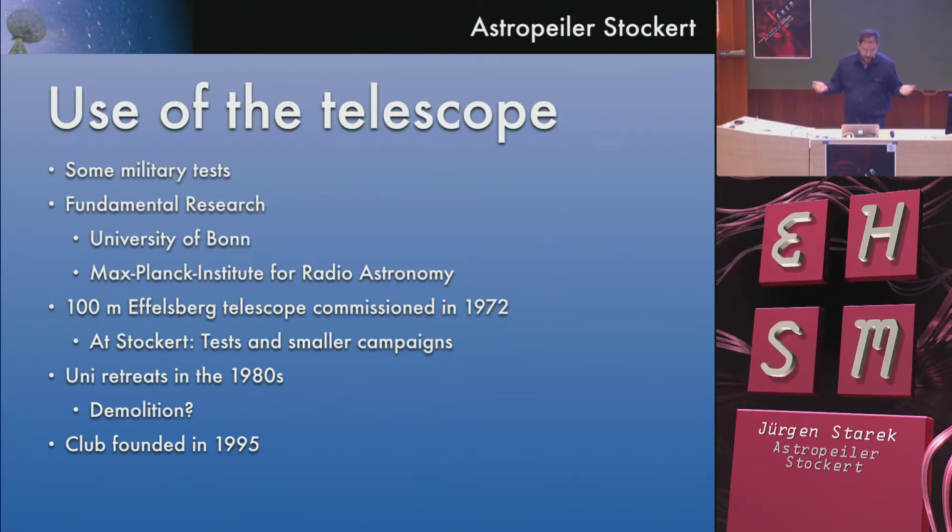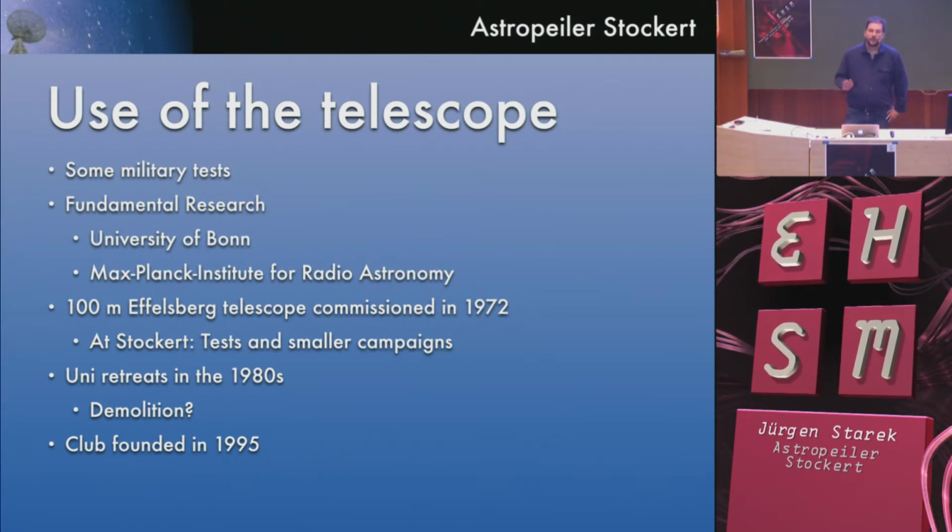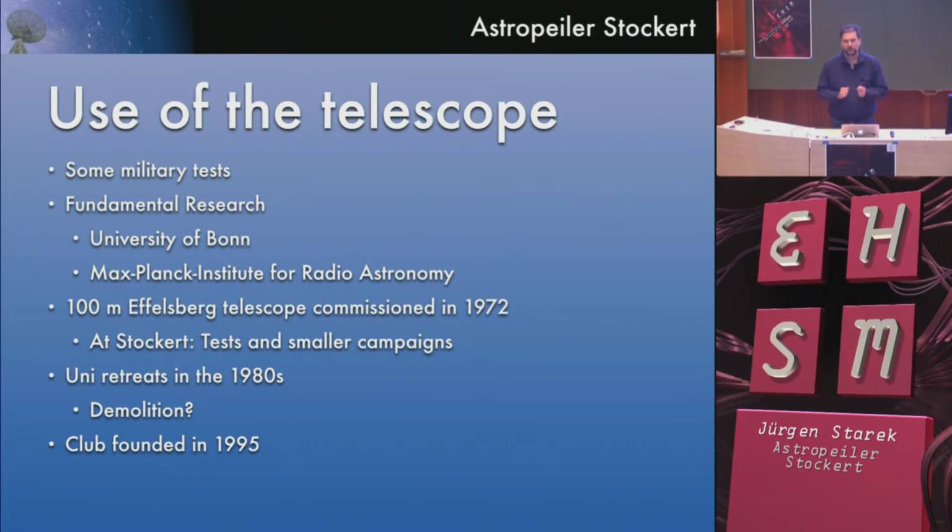And at that point, the uni retreated completely, and everybody was thinking about, well, should we demolish that thing? People said, oh, well, that's quite tricky. The concrete is so hard, it's expensive, and whatnot. So in 1995, our club was founded, and our main goal at first, for the first 10 years, was to preserve the complete observatory, as complete as possible, and to prevent demolition.